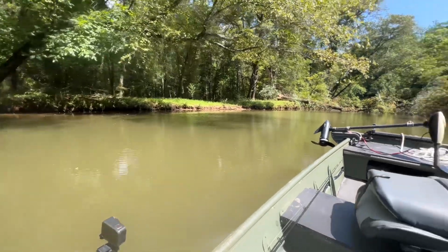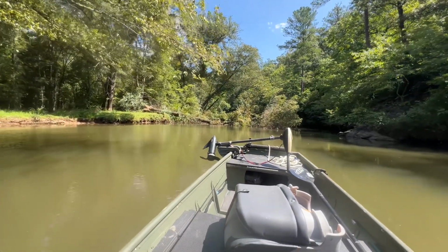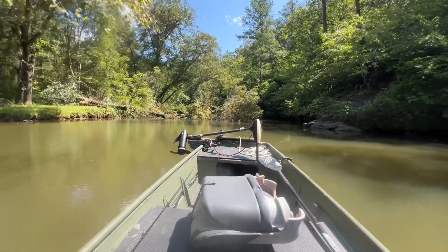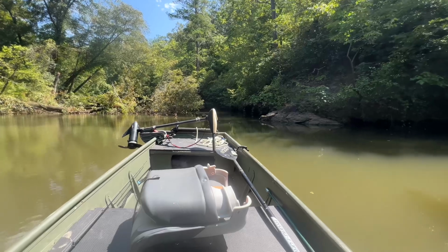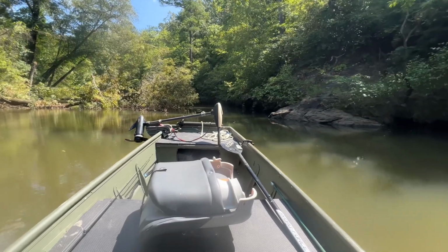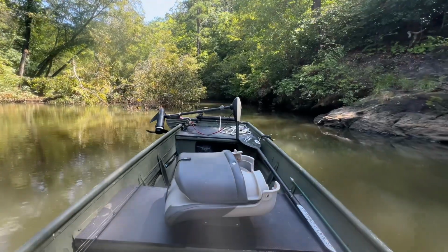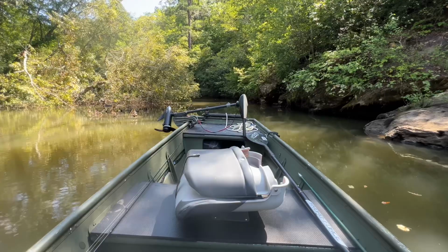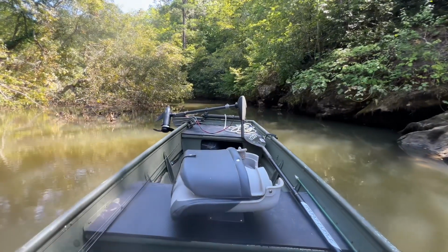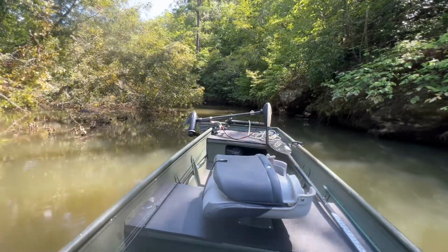Ran up Shoal Creek a little ways, and this big old tree was in the water, and I thought for sure it was gonna be blocking the whole river, but luckily there's a little bit of a gap over here. Hopefully, well, motor died, but hopefully it's not too shallow. We're in 11 foot on the finder, so I think we're okay. Fire the motor back up and keep on motoring.